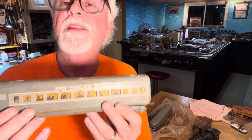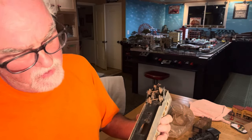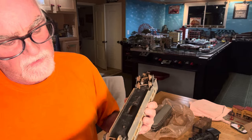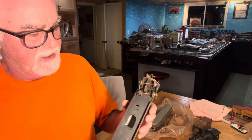Very dirty and dusty. But what I liked was that they have the window pieces in them, and they're all in pretty good shape. They do not have the lighting set up or the pickups for it. We'll see if we can track those down somewhere. Or I might just leave it as it is.